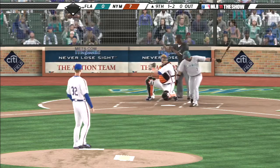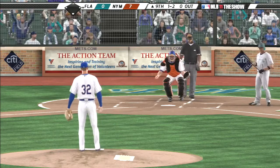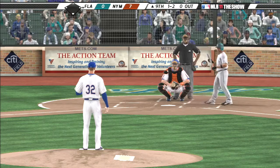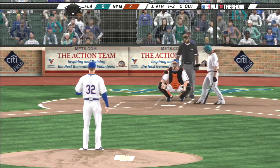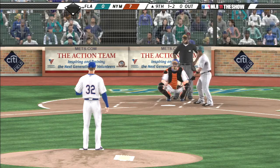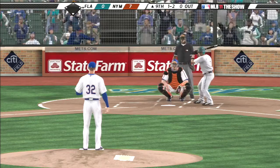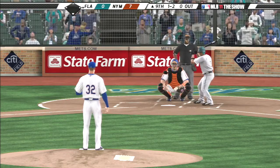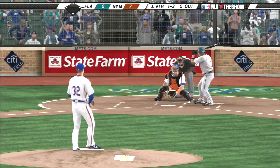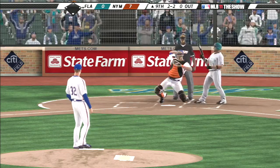And not a real good cut at that slider, and he's behind 1-2. Oh, another good pitch there. I'm not sure he's thrown a bad slider tonight. Every one of them has had a ton of movement. And the pitch. Outside and low that time. Now it's 2 balls and 2 strikes.